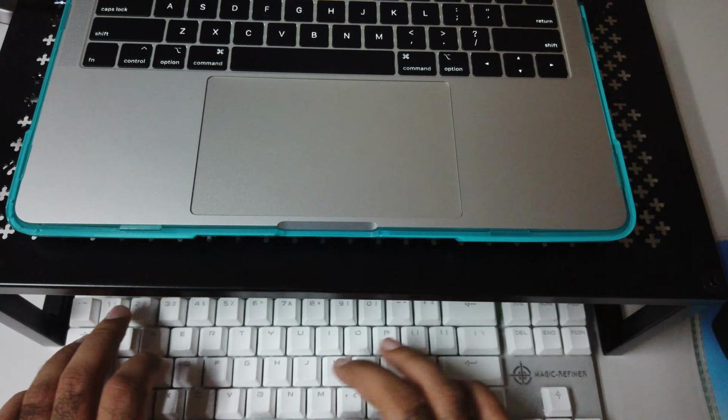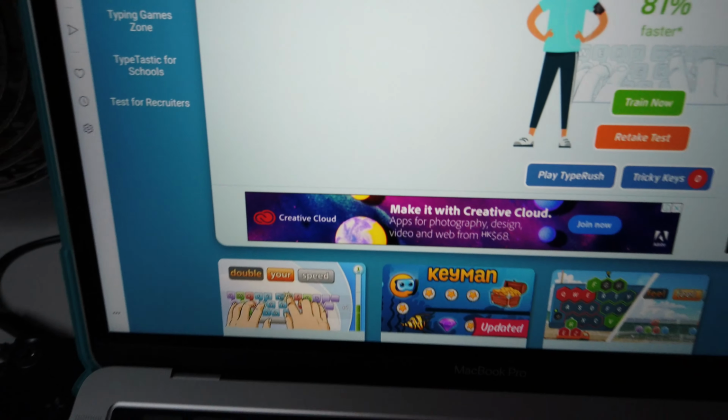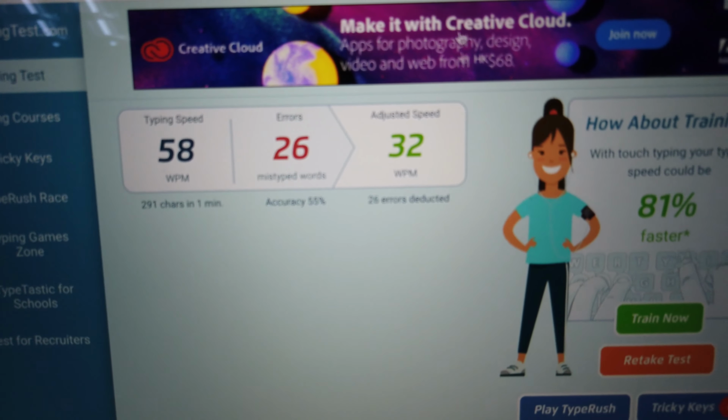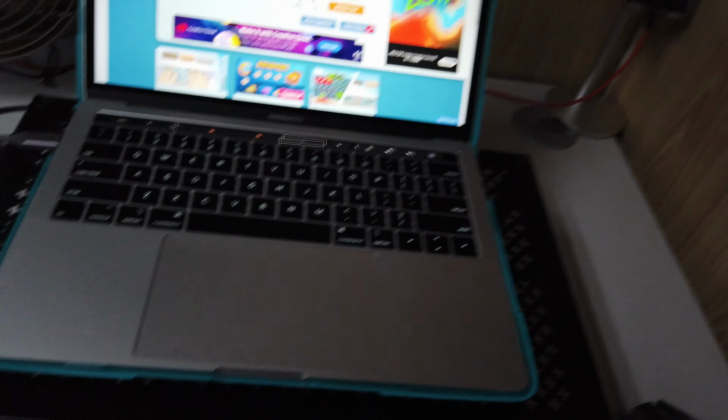So around 58 words per minute. As you can see, I got some mistakes, but it's adjustable. Can you see my typing speed? This is the mechanical and this is the butterfly. With butterfly I make fewer mistakes. So you can see they are the same, but I feel happier typing with the mechanical.